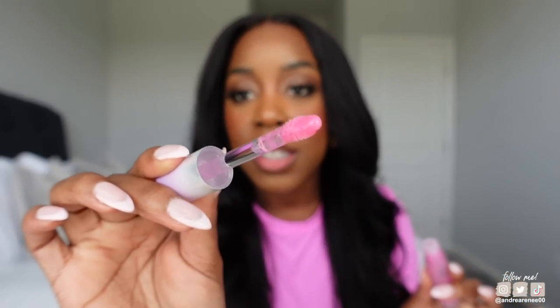I don't know. But anyway, R.E.M Beauty Lip Oil. Y'all, I don't know. The smell of this just takes me back to when I was younger, in either middle school or high school. It doesn't remind me of Lip Smacker, but it reminds me of a scent that I loved back then. It's kind of like a nostalgic feeling. I don't know how to describe it, but it smells really good. So this is the applicator. I just love it. I freaking love, love, love it.